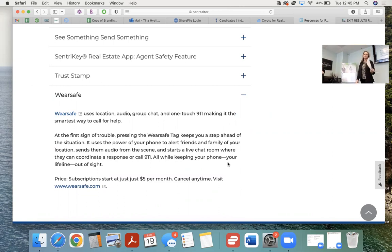But there's another one. This one's different. It's a tag that sends out an alert. But this jewelry, I'll have to look at the name of it because I actually have it at home. They have keychains, they have bracelets, they have necklaces, and it's basically an emergency button that you can push, and it's GPS enabled so that it sends out a distress call to whoever you set up in the system. So all of these are awesome tools.